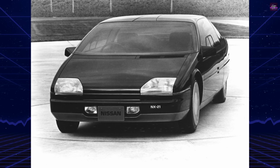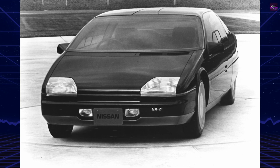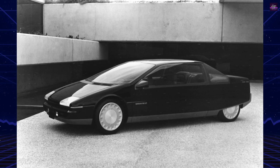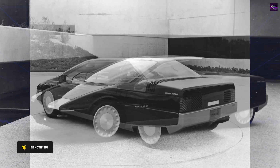Japanese cars of the 80s continue to amaze, with even mass-produced models boasting advanced technologies, not to mention concept cars. One shining example is the Nissan NX-21.